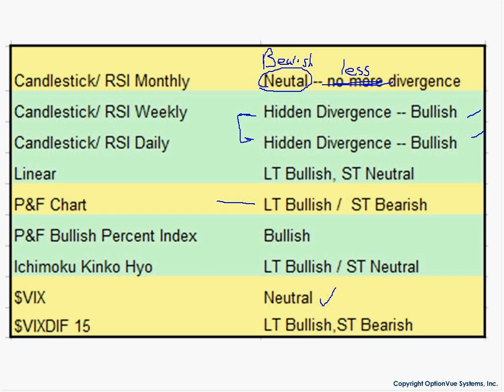Okay, point and figure. This thing changed. We turned bullish, but we've now had a bear signal on the point and figure, so we're down on a shorter term basis. Ichimoku, we covered that. I think you have to look at it from the short term bullish side. Longer term, we have a neutral thing going on, the bearish, less divergence. Well, I'm also concerned about this here too.